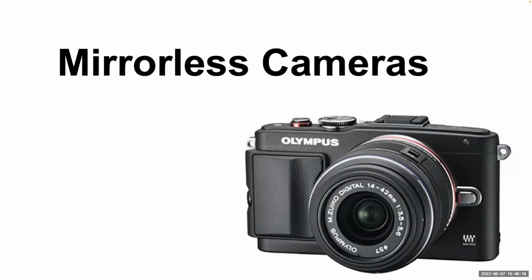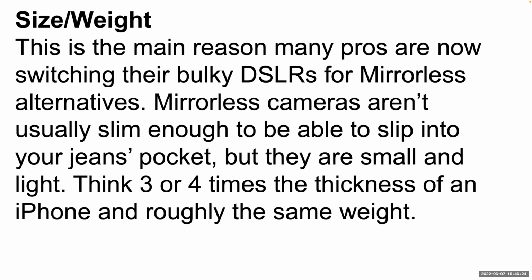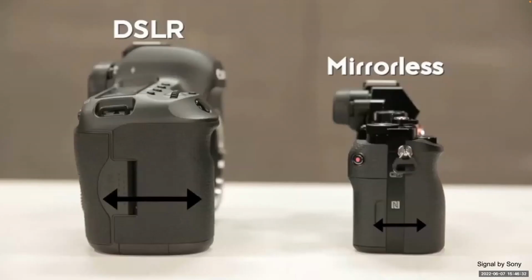Another viable option are mirrorless cameras. The advantage of a mirrorless camera is they're lightweight. They can fit in your pocket, and think of it as 3 or 4 times the thickness of an iPhone, or roughly the same weight. Now, I have a mirrorless camera, and it weighs about the same as my cell phone. And because my cell phone is so large, my mirrorless camera is even smaller. But here's a comparison from Sony, the DSLR and a mirrorless camera, the difference in size.